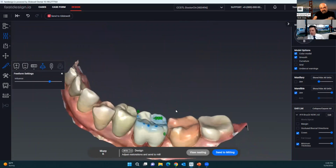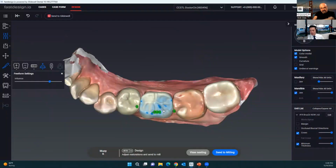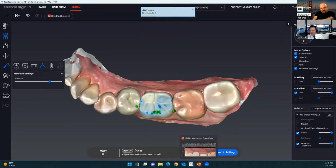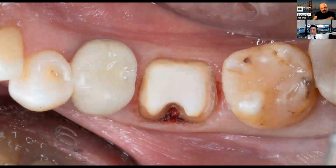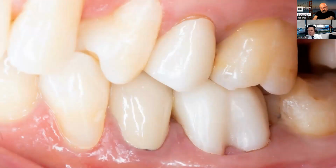If you're happy with what the software provides for you, just verify that those contact values are what you want, and then just hit send to mill, and you're ready to go. All right, let's take a look at what this final restoration looks like. And that's where the prep was. You can see the milled restoration. The mill follows that vertical area. And we seat this down.